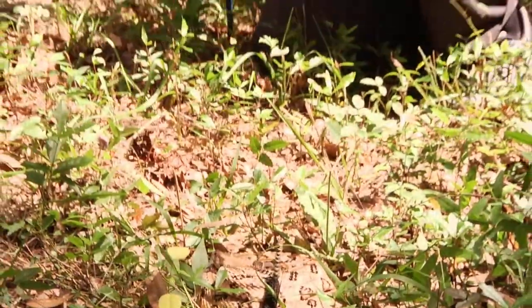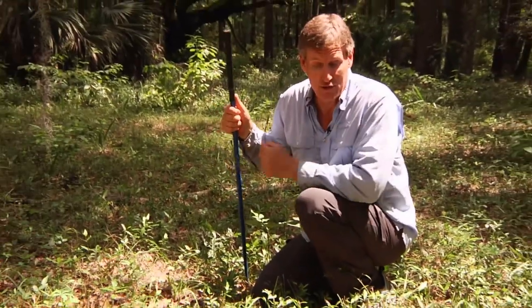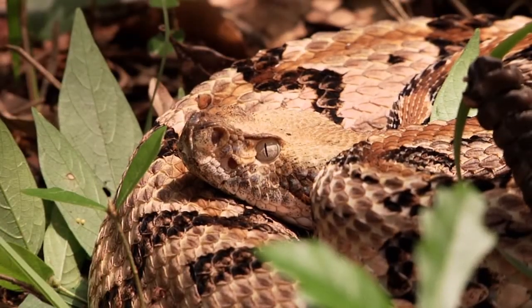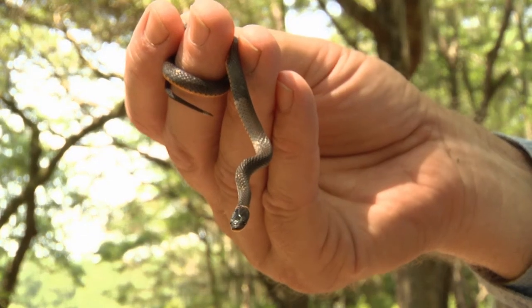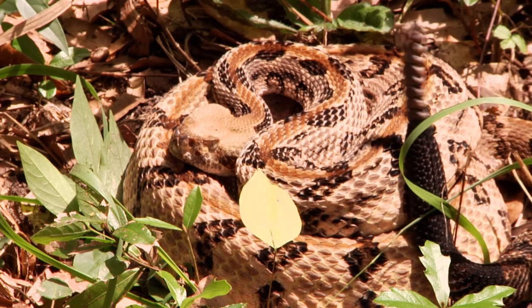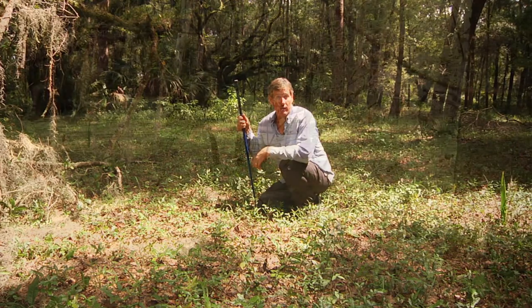I think this is the image that most people have when they think about snakes in the Lowcountry, a big defensive rattlesnake like this. In reality, most of the snakes that we see are small and inoffensive. Having snakes around is a good thing because having lots of snakes is a good measure of ecological health. In this episode, we're going to look at a variety of snake species and talk a little bit about how we can live in harmony with them.